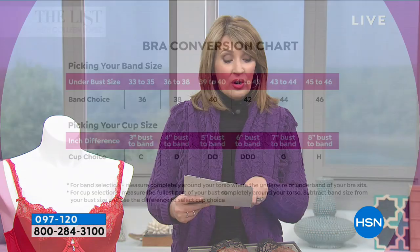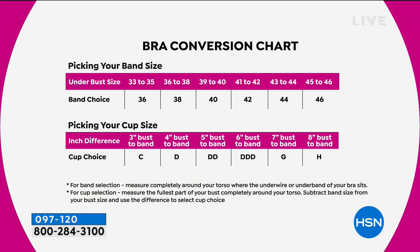So they start at a triple D cup if you're a size 34, and then they go all the way up from a C cup to an H cup if you are a size 36 to 46. When you pick your band size, first of all, are you 36, 38, 40, 42, 44, 46? Then you're going to pick your cup size. Are you a C, a D, a double D, a triple D? Are you a G, an H?